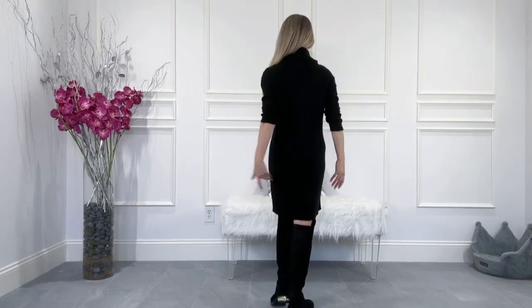And then the back of it is a really decent length. If you don't want too mini a sweater dress, this is the length of the extra small. And again, I'm 5'2", so you can see the length of the back is on my knees. I mean, that's a pretty long sweater dress.